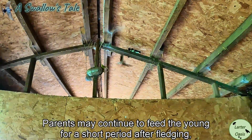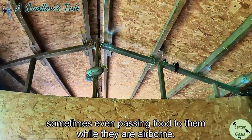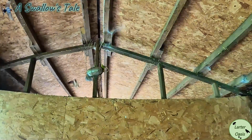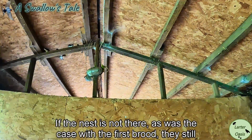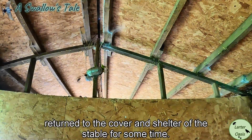Parents may continue to feed the young for a short period after fledging, sometimes even passing food to them while they are airborne. Chicks may return to the nest for a short time after fledging, especially at night, before leaving for good. If the nest is not there, as was the case with the first brood, they still returned to the cover and shelter of the stable for some time.